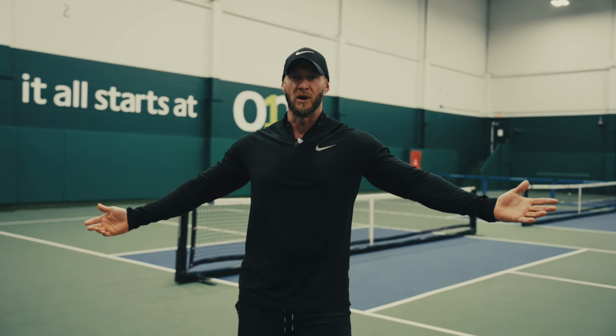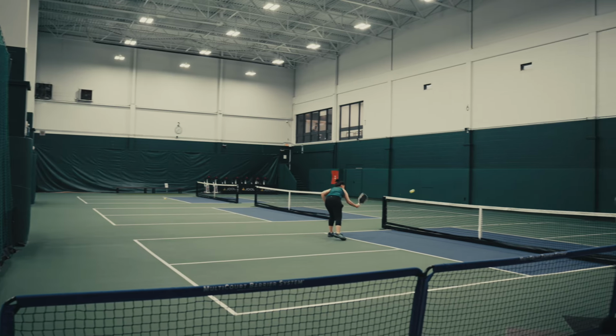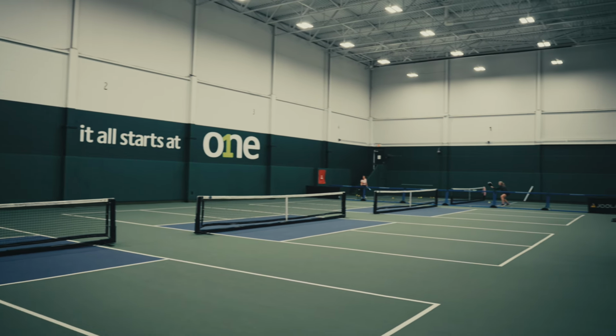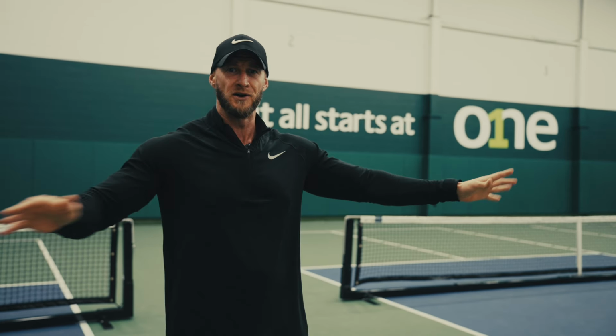Guys, welcome to the pickleball area. 7 courts, Douglas nets, professional acrylic flooring. They have pickleball pros here. Who would have known there's actually professional pickleball players? And you can get lessons with a professional pickleball player. They have ladders, they have communities, different organizations come in here and put on events, and they even hosted the Nationals, which is a huge thing. And there was like hundreds of people in here.